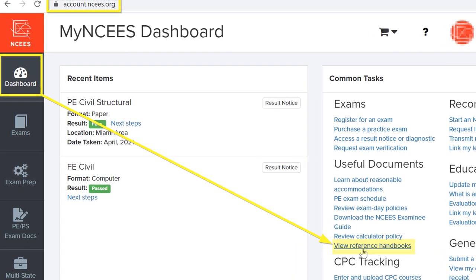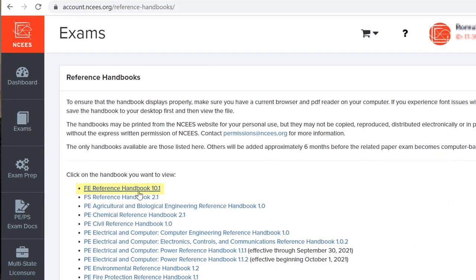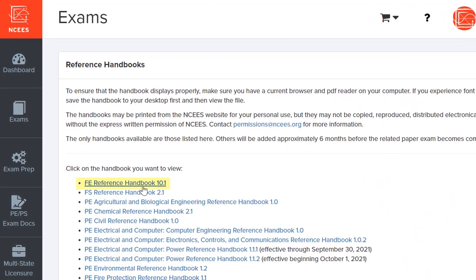I would actually recommend that you don't buy the hard copy, because you are going to be provided with an electronic handbook during the exam. So instead, you can log into your NCEES account and from there download your handbook, the PDF form.